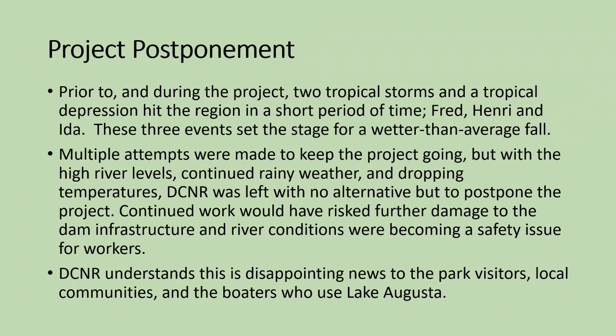DCNR understands that this is disappointing news to the park visitors, local communities, and the boaters who use Lake Augusta. And for myself as the on-site park manager, our maintenance supervisor, our maintenance crew, and everyone else on staff, this is the last thing we would ever want to happen. And we are truly committed to completing this as soon as we can this upcoming summer.